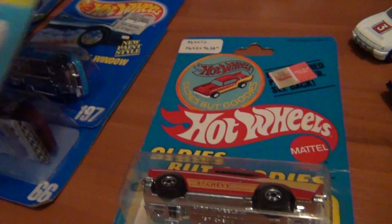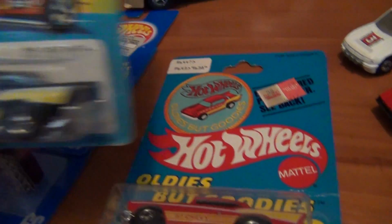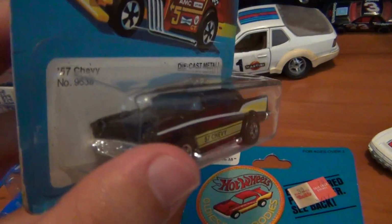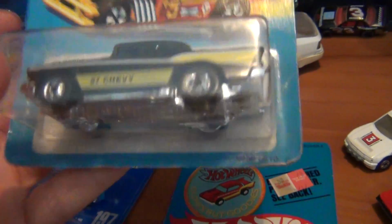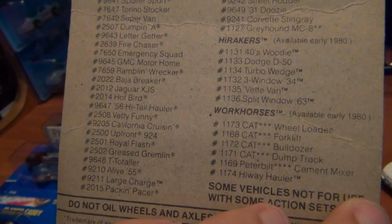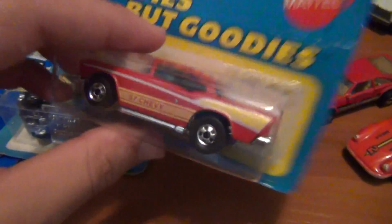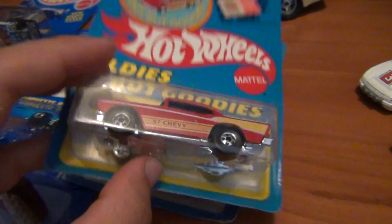These both did come in 2 separate lots off the same seller, so that's part of the reason why I had to bid on them, because I needed these 2 '57 Chevys, of course. Made in Hong Kong. Got a list of cars on the back as well. And the red '57 Chevy, I've got that many of them loose. It's good to have a carded one now.